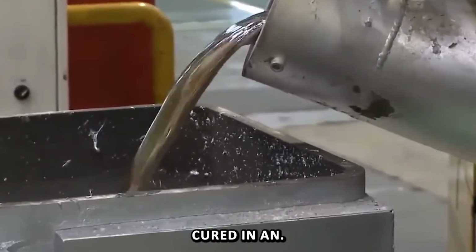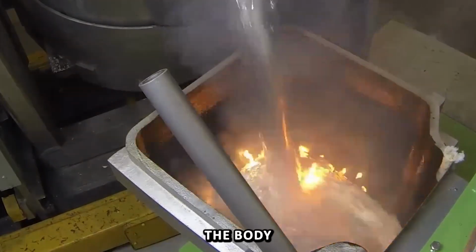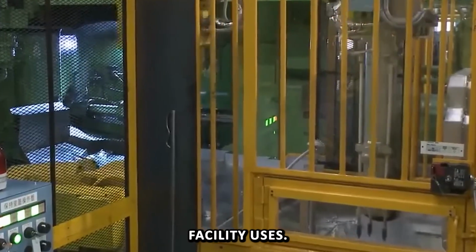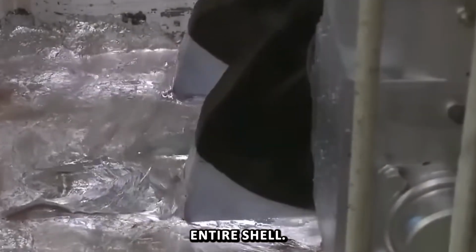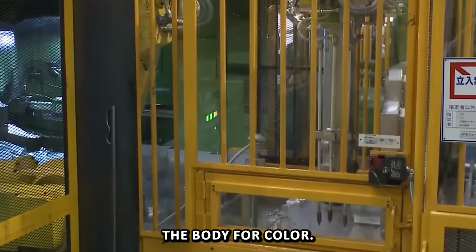This creates the foundation of the Civic's corrosion resistance, protecting it from rust for years to come. After the e-coat is cured in an oven at around 350 degrees Fahrenheit, the body moves into the primer application booth. Robotic arms, Honda's Marysville facility uses 84 Motoman robots in their paint shop, spray an even primer coat across the entire shell. This step smooths out surface textures and prepares the body for color.